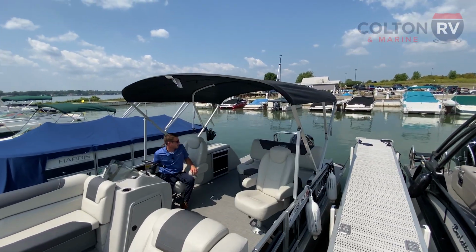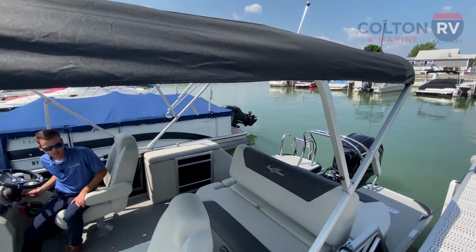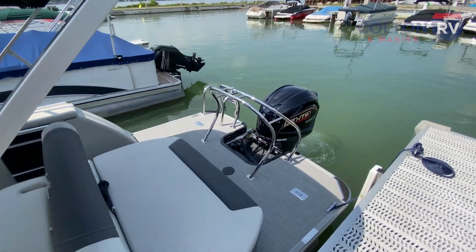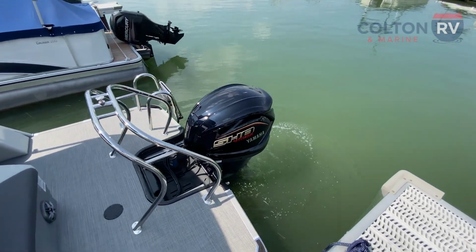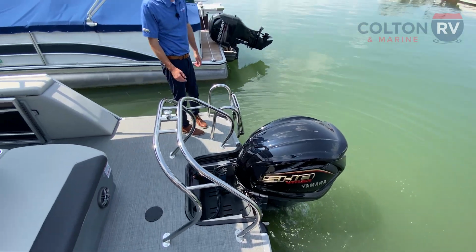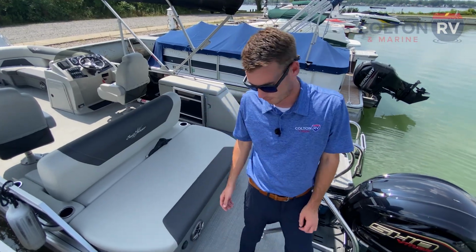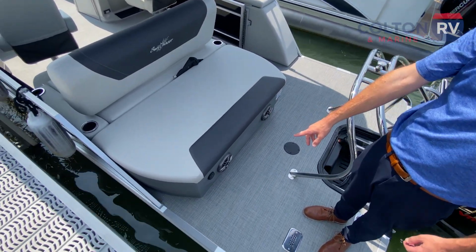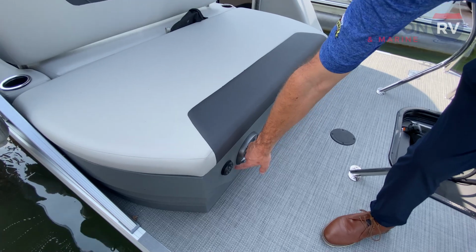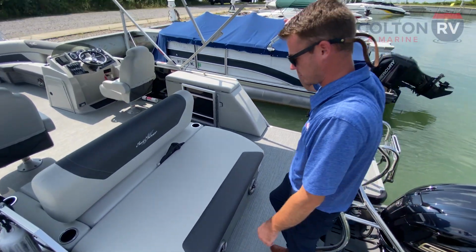Now this is powered with a Yamaha VMAX 200. You can see how quiet that is. And then look at all this room in the back. Everybody loves an extended deck. The 24 has swim up transom speakers with a swim up transom remote. So you are not getting out of the water once you get in to change your tunes.